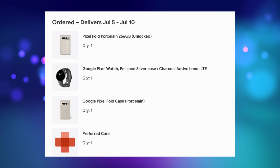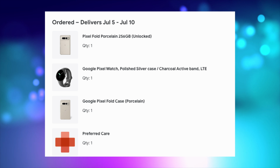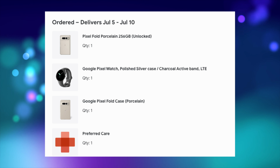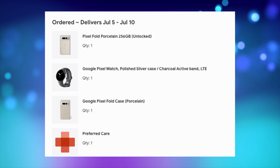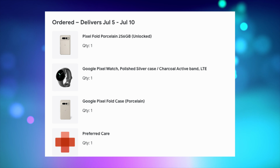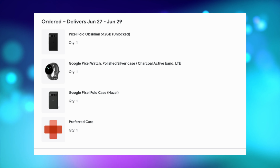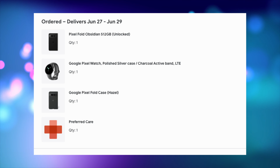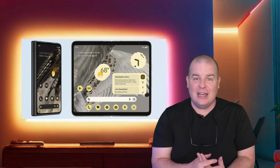My 256 gigabyte one, which would be for my wife, hers was like the 28th through the 5th or something. Now it says July 5th through July 10th. So this is a full week or two past actual release date. And then mine, the 512, got moved up a little bit. Now it's saying June 27th through June 29th. So I'm kind of glad I got the 512. At least at this instant, I'm happy. But these things are still zigzagging all around.